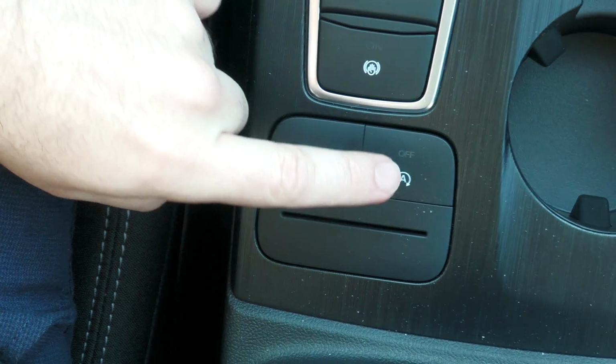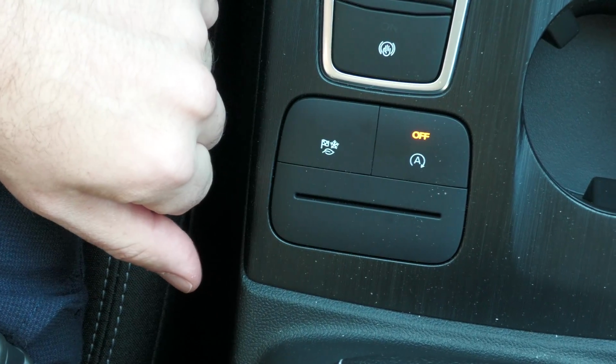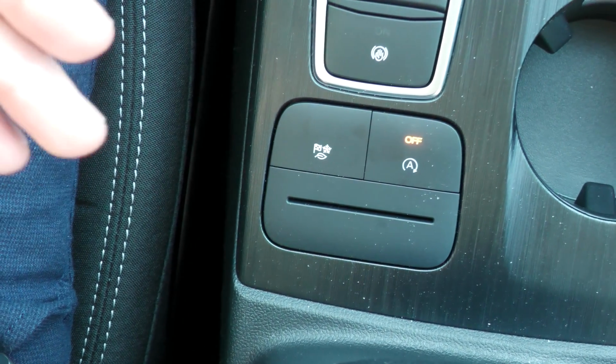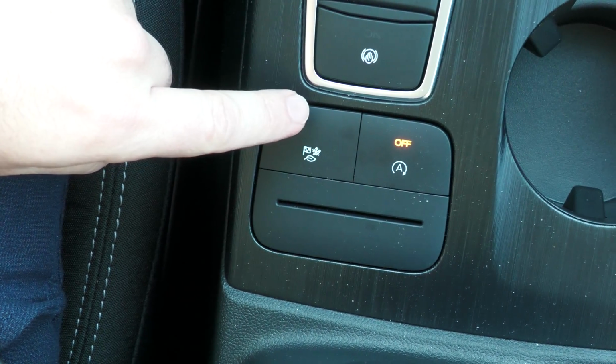So down here is pretty interesting. We have our engine idle, start, stop. I can turn that off so that whenever you come to a stop at a stoplight or anything like that, your engine's not gonna shut off. To the left of that, we actually have different drive modes.